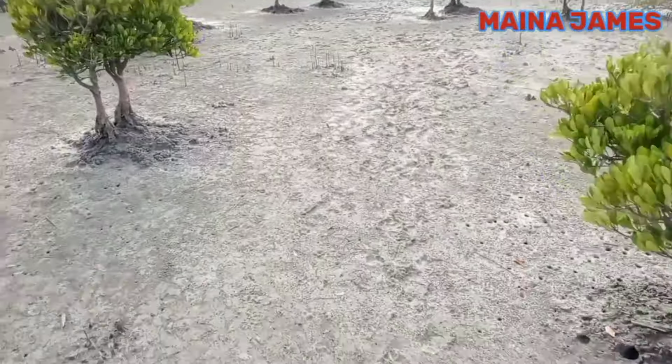Look at another one here. Look at the arrangement, guys. Very organized. Look at this. I'm getting to think, what if these roots develop shoots? Let's see. Yeah, I think these roots develop shoots, if I'm not very wrong, because they seem to be so fresh.